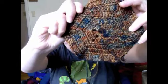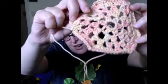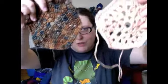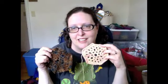Let me hold up my favorite. So I think this one is my favorite of this kind of hex. I think this is my favorite yarn. Although, no, that's my favorite in the other one. So I finished that hex and then started on the next one. This is the second hex. It's much more granny square than the first, so I don't think I like the pattern quite as much. Although in terms of actually crocheting it, I like it a lot.